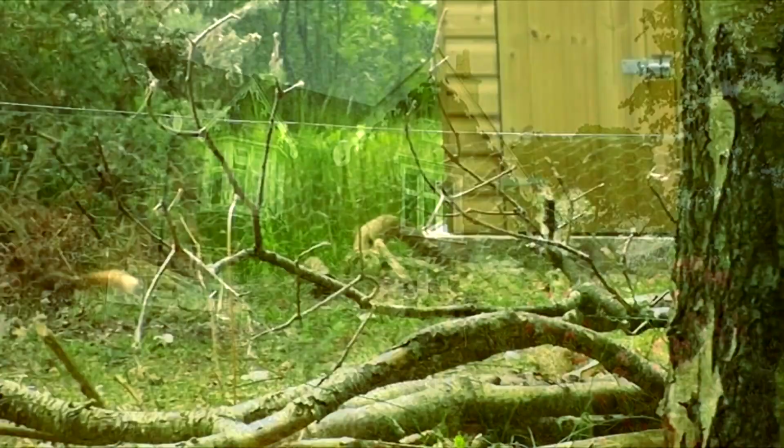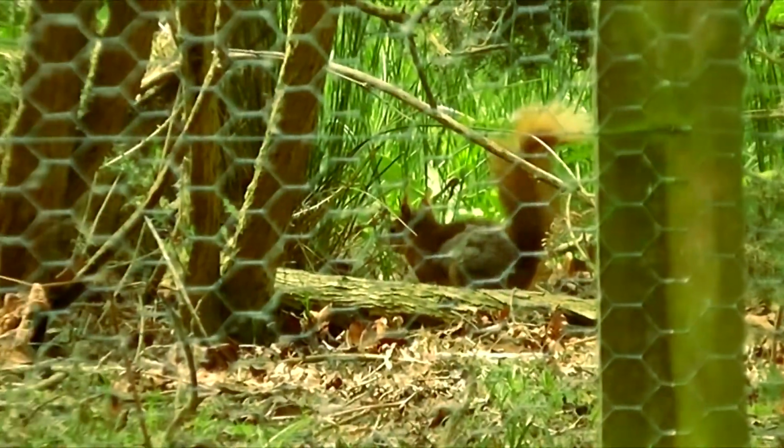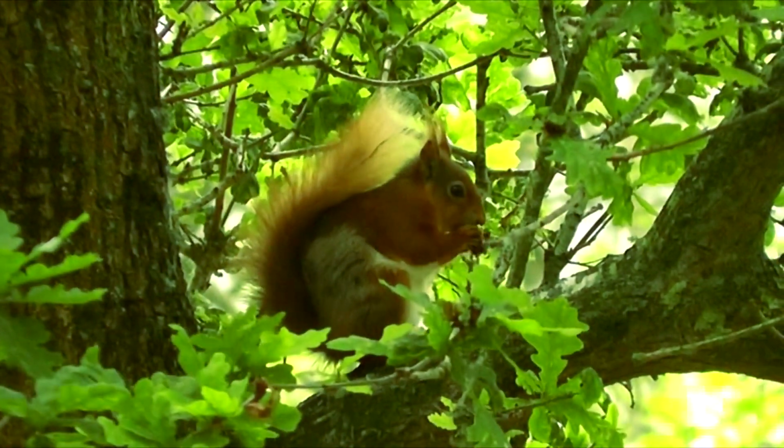Right, this building is called the Villa, and it's around this area we're hoping to see red squirrels, and almost immediately, it's only one, but our first wild red squirrel. Absolutely brilliant. It's just gone up into the tree there.